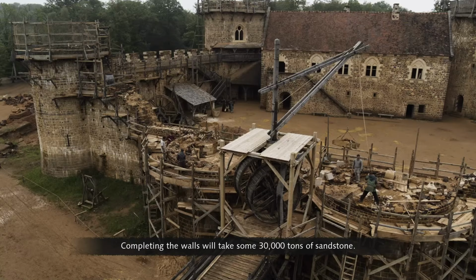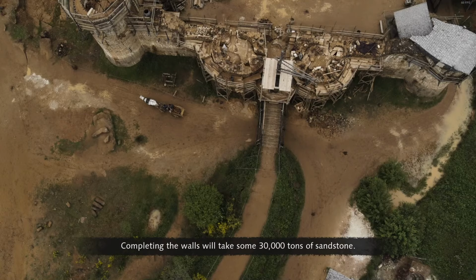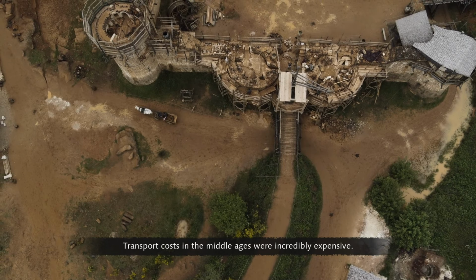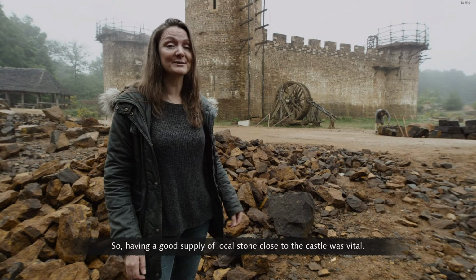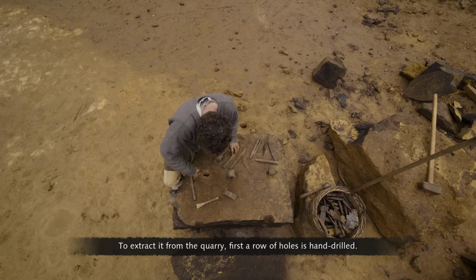Completing the walls will take some 30,000 tons of sandstone. Transport costs in the Middle Ages were incredibly expensive, so having a good supply of local stone close to the castle was vital. To extract it from the quarry, first a row of holes is hand-drilled.